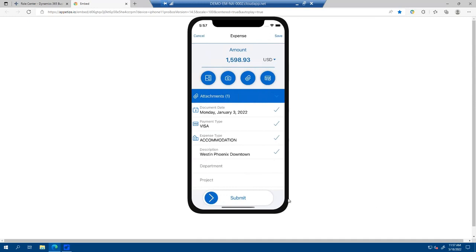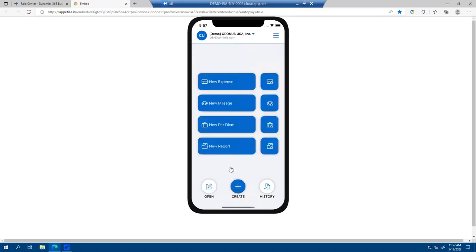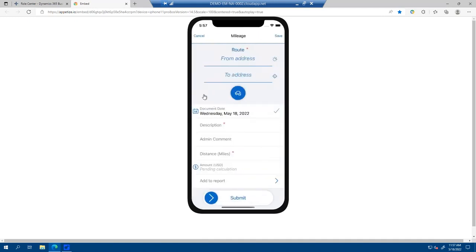And off we go. If people do not have a corporate credit card, or they paid something in cash, they can always enter an expense as well, of course. We also have a mileage module that directly integrates with Google, and you can either enter an address or a keyword.